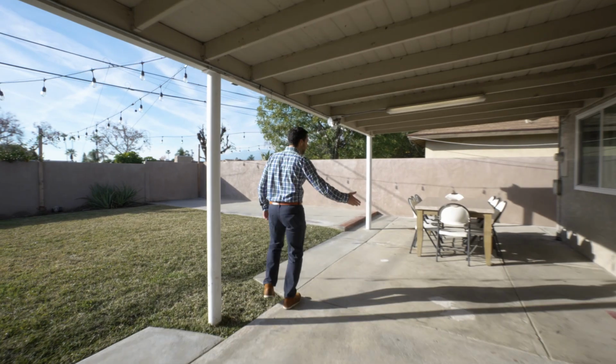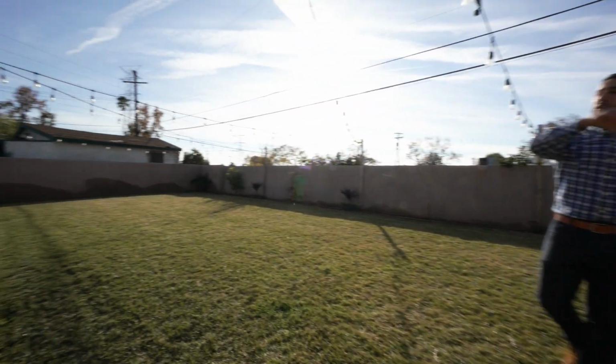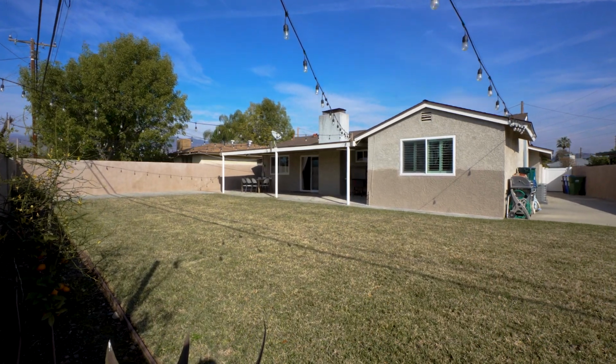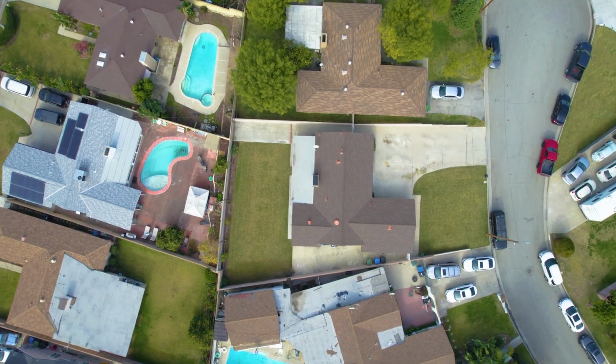A lot of space here with a covered patio for a table and a barbecue pit and a refrigerator and a massive backyard for entertaining your friends and family and enjoying a view of the mountains.